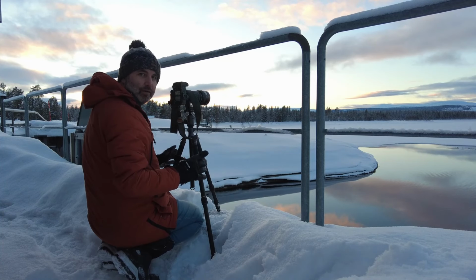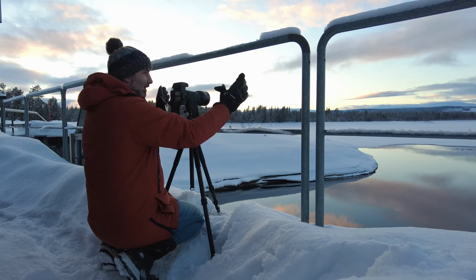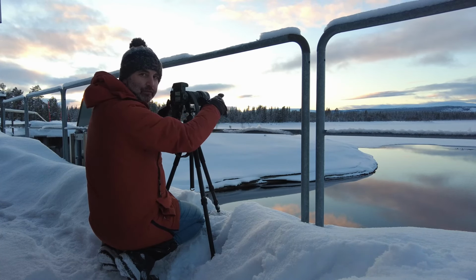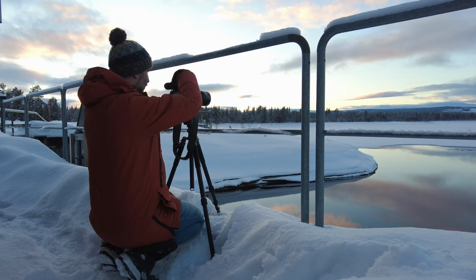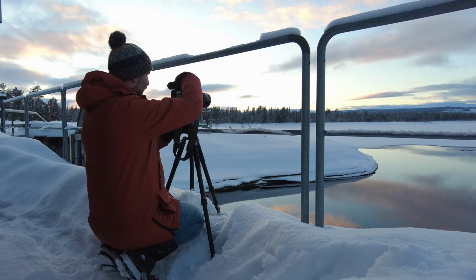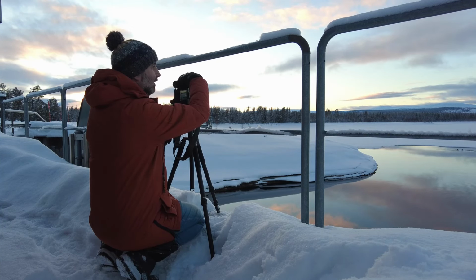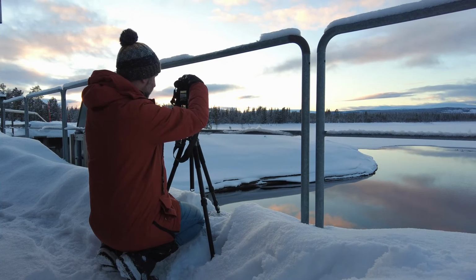So what I'm going to do here, I'm going to take a pano and I'm shooting it through this fence because I want to have a low angle so I can get as much as the reflection of this water in front here in my image. So 40 to 150 and I'm going to take a vertical pano, which is always a bit difficult. But if it works, it's going to be one cracker of an image, that's for sure.